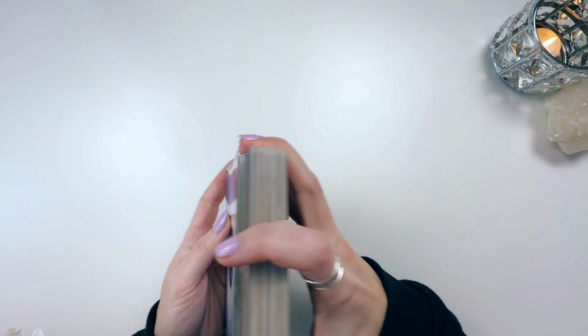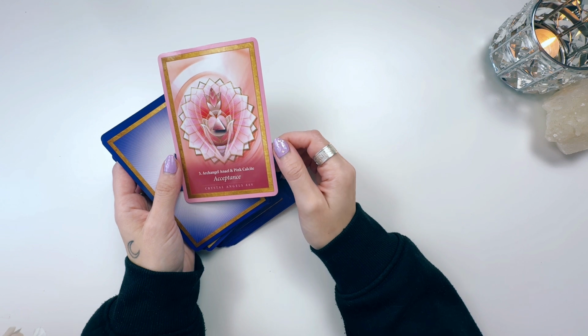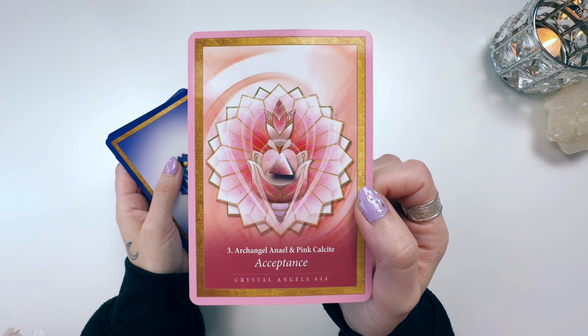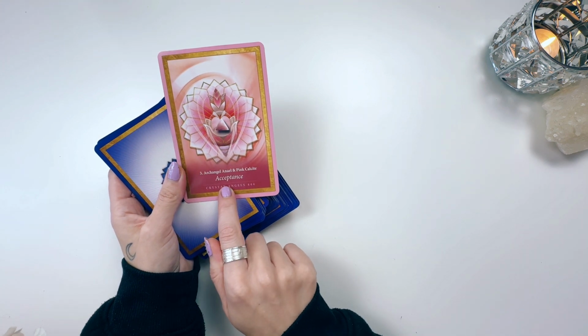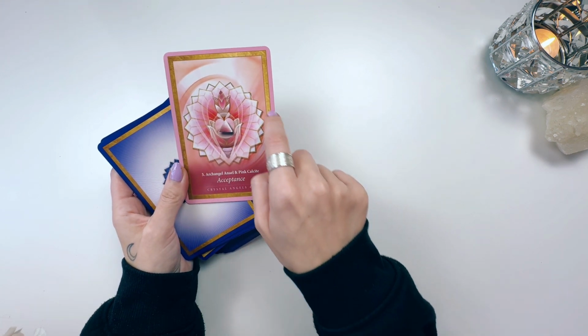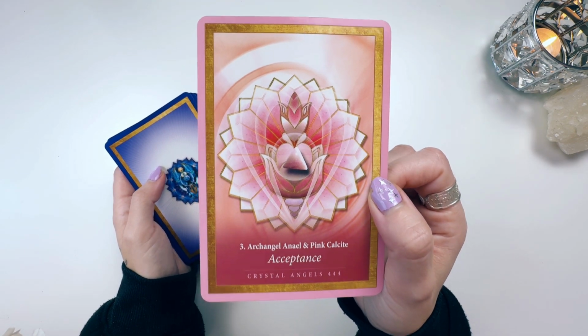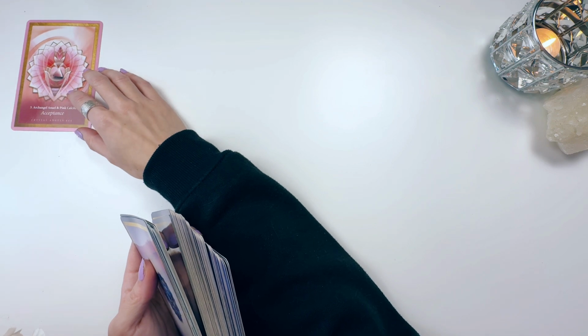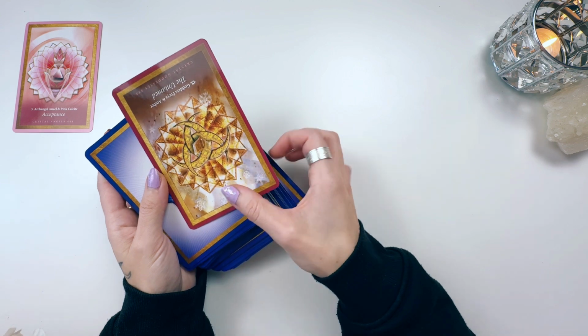Okay, so we're going to get some cards to clarify what this activation is and how to work with it, how to embody it. Archangel Aniel and pink calcite with acceptance. I just saw 111 in the recording time, so yeah, definitely activation codes. But yeah, they're talking about acceptance here. Pink reminds me of innocence as well because it's very soft. Yeah, very, very innocent. I just keep getting that energy. Soft innocence.